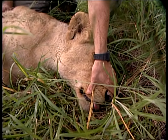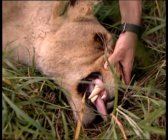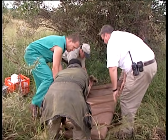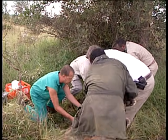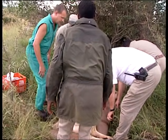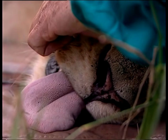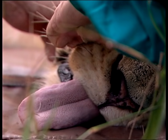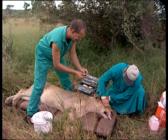I need to just show you these teeth. I mean, these must be 1.5 inches. That could spoil your whole day. Okay, we'll just push it on. Okay, there we go. All right. Now, this is the bush operating table. Can I help you a bit? I'm getting a good lather up here. If I'd have known, I'd have brought some shaving cream along. There we go.